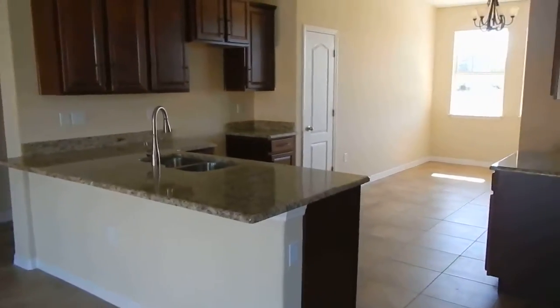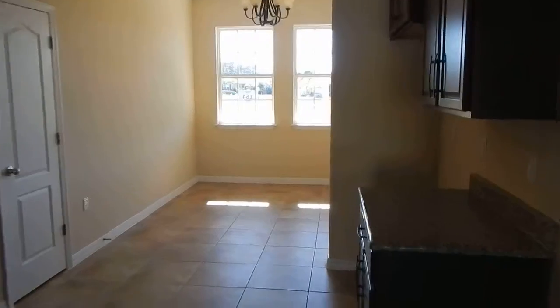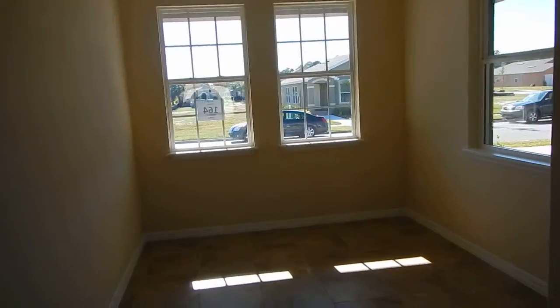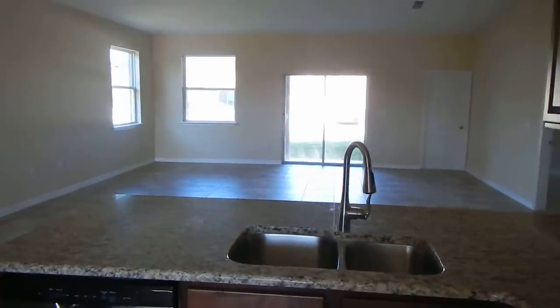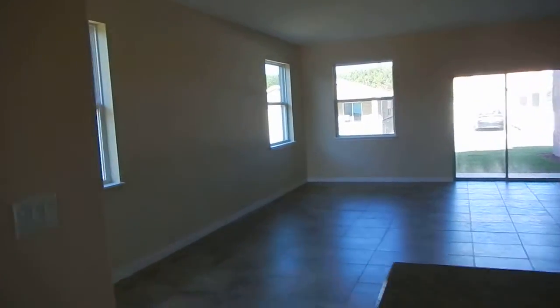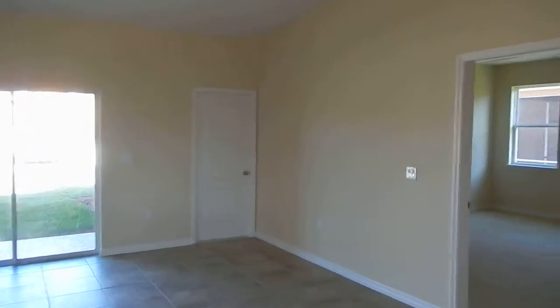Come around to the kitchen with the bar. We have dining up front, which is very nice for entertaining. Then look how big this great room is for entertaining. Very nice. Directly through that door will take you to the garage.